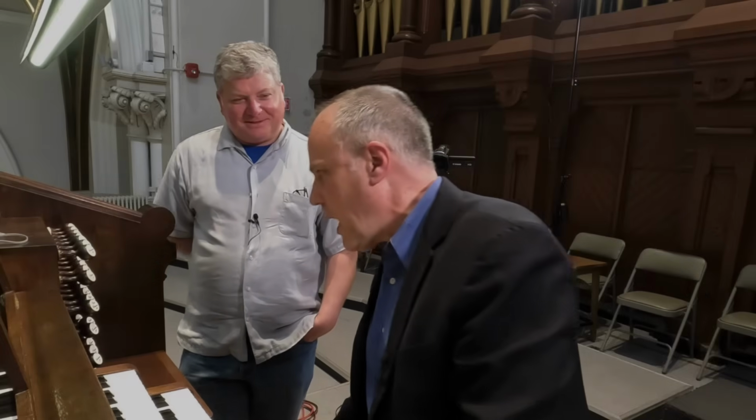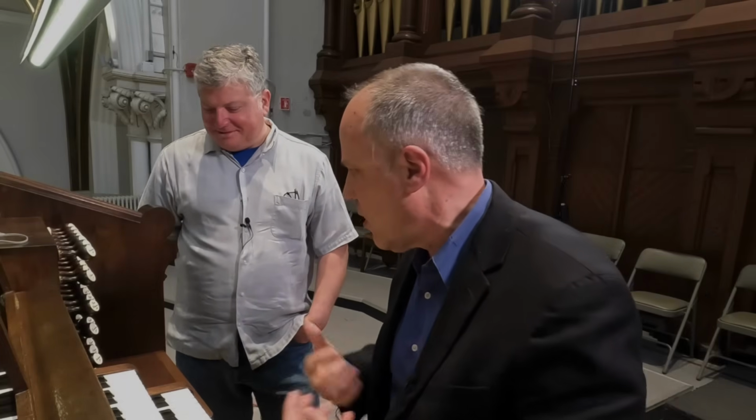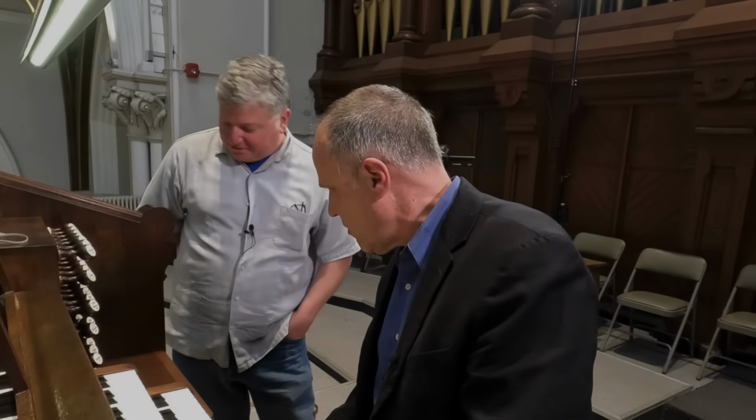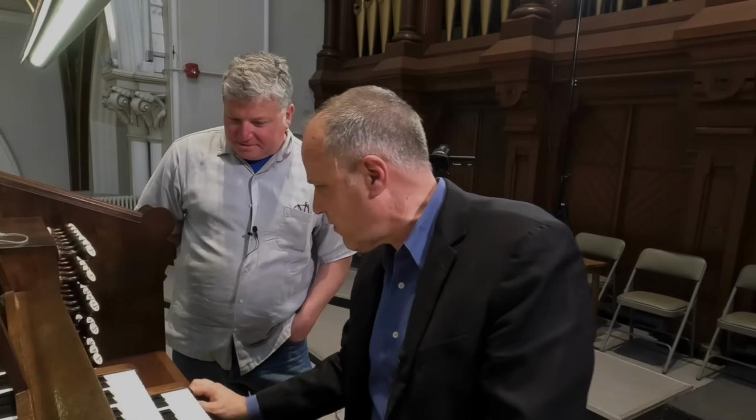Almost more oboe-like. Yeah, it's just a touch darker. And how these play off of each other. So we're doing a fagotto and a cor anglais. Yeah, very nice. So that's run through most, I think. Yeah, I guess the choir. Okay, kind of hit the fun stuff there.